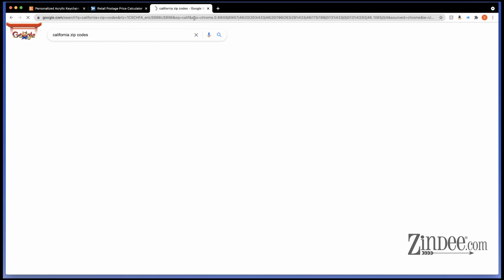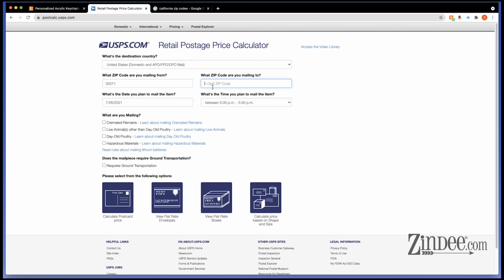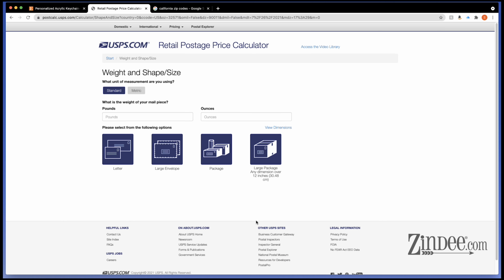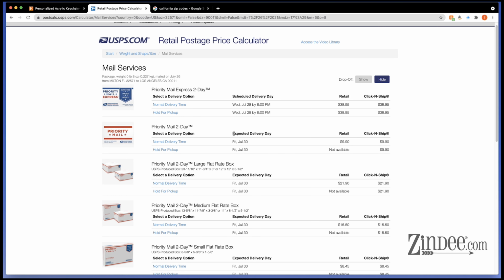Let's look up a California zip code, because I'm in Florida. California is way far away, so it gives me a pretty good idea of one of the more expensive shipping rates. So I'm going to put a California zip code in here. I don't have to worry about any of this stuff. It doesn't matter. And then there's flat rate boxes or calculate price based on shape and size. We're going to click that. Ounces, we're about 8 ounces, and we're going to pick package right here because our package is not over 12 inches. Okay. All right. Here's our options.